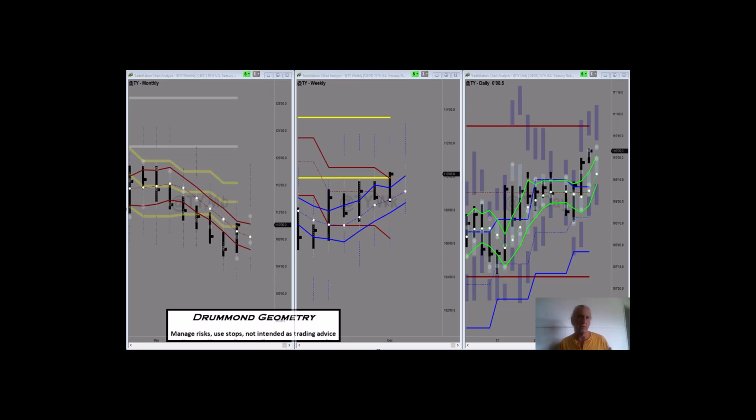react. So the fun part here this evening is to take a look at the Drummond geometry, take a look at the 10-year Treasury and the S&P Mini, and see if we can pick out that hidden market structure that's going to give us an idea where we can see a possible spot for a turnaround or a change in direction, or some resistance or some support to kick in that's not available to the other traders out there.